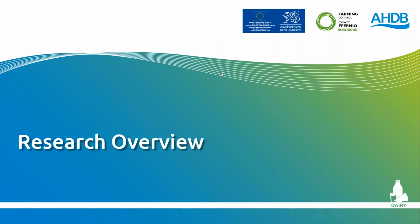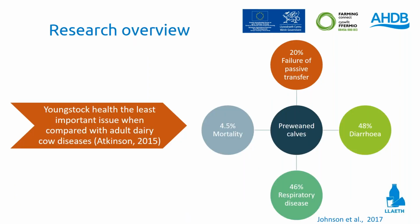We'll start off by looking at what calves on dairy farms are faced with. Based on research studies, about 1 in 5 calves won't receive enough immunity from their colostrum. About 1 in 2 will experience scours during the pre-weaning period, 1 in 2 will experience some sort of respiratory disease, pneumonia, and 1 in 20 die before weaning. So there's quite a lot going on here.